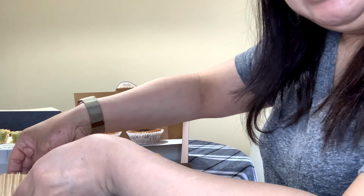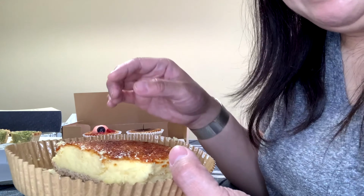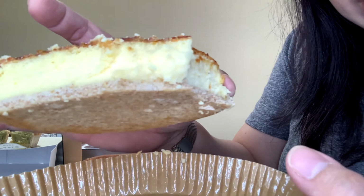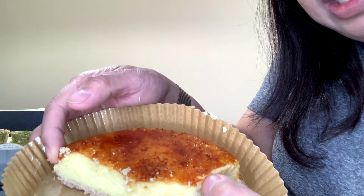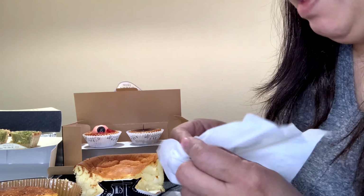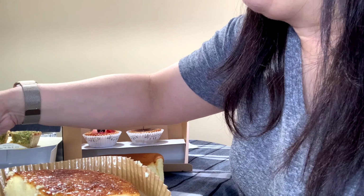Okay, let me put down the camera. Now this is the premium, which is a little bit bigger than the original. This is probably like 6 inch, and this is how thick it is. It has a hard pastry, and on top is that caramel or sugar thing that you sometimes put on the cream caramel, and it gives a little bit more sugary taste, but it's crusty, like it's hard right there.